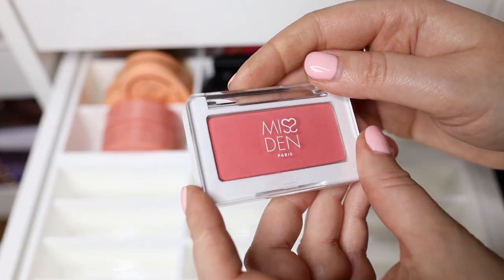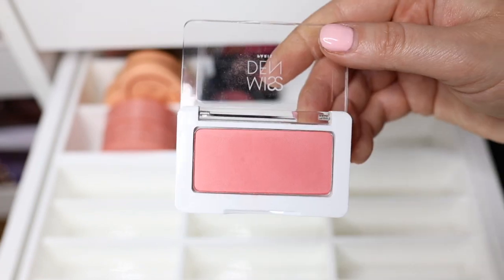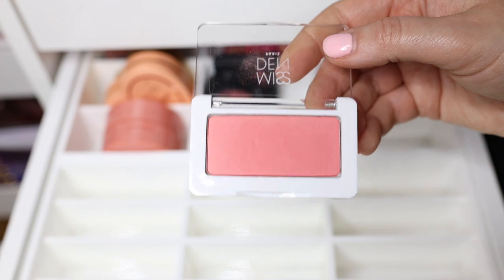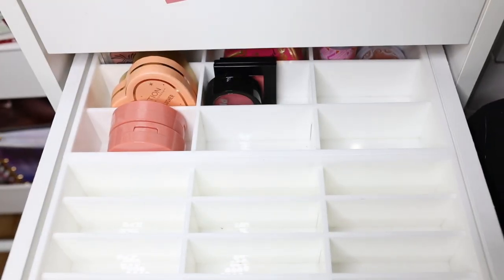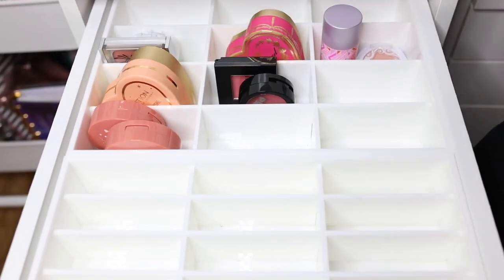This is the Miss Dan Paris Blush in 645. Pretty sure this is from that swap that I did like 2 years ago or so. So I'm gonna hold on to that. I mean, it's really cute and it's like a memory type of thing. I'm gonna open the drawer a little bit more.